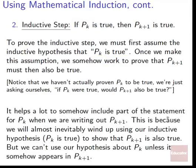Right. It helps a lot to somehow include part of the statement for P(k) when we're writing out P(k+1). This is because we're almost inevitably going to wind up using the inductive hypothesis, right?